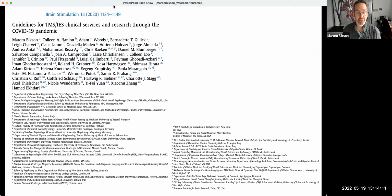And if you were to continue research, how would we continue it? At the same time, there was concern about the maintenance of clinical services. So for example, TMS is provided as an on-site clinical service. ECT is an on-site clinical service. And there was massive disruption or concern about the ability of patients to access, in these cases, these life-saving services.